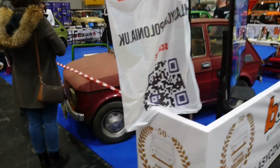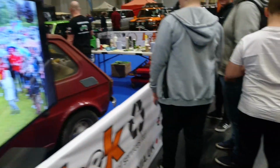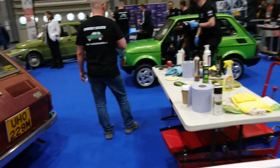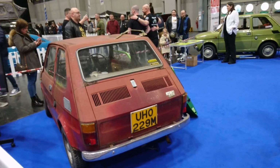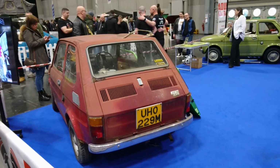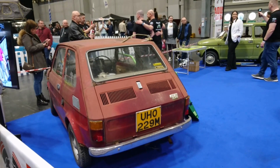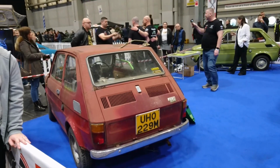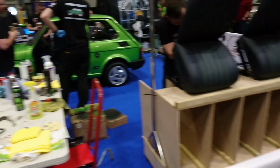Very early 126 here, 73, 74 plate. They came out in about 1972 from memory. They made them alongside the 500 for a while. Sort of common with these little Fiats, they had the original and successor models together. Same thing with the Cinquecento and the Seicento, 126 and the Cinquecento. In fact, you could actually buy the 126, Cinquecento and Seicento all together until I think we got to the year 2000.